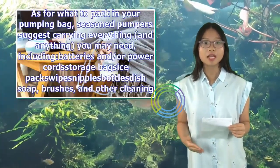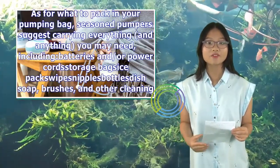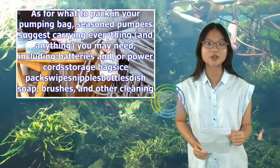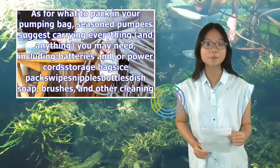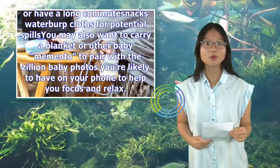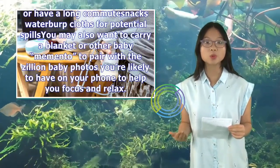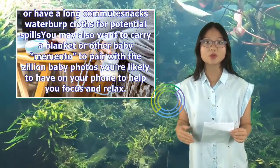As for what to pack in your pumping bag, seasoned pumpers suggest carrying everything, and anything, you may need, including batteries and/or power cords, storage bags or packs, wipes, nipples, bottles, dish soap, brushes, and other cleaning supplies, sanitizing wipes, additional flanges, membranes, bottles, and tubes, especially if you work late or have a long commute, snacks, water, burp cloths for potential spills. You may also want to carry a blanket or other baby memento to pair with the zillion baby photos you're likely to have on your phone to help you focus and relax.